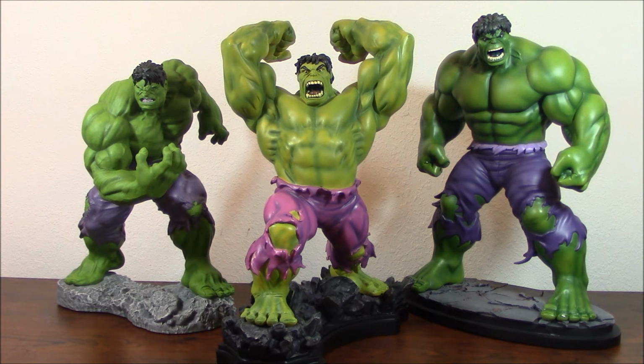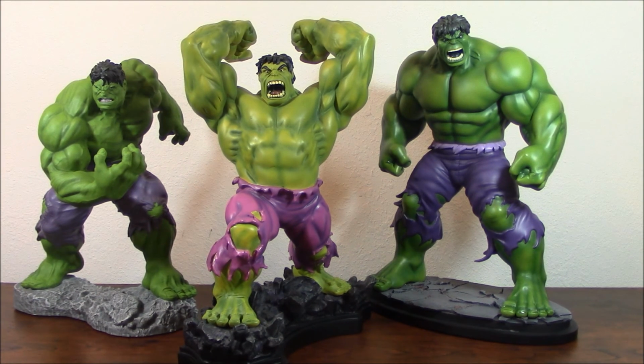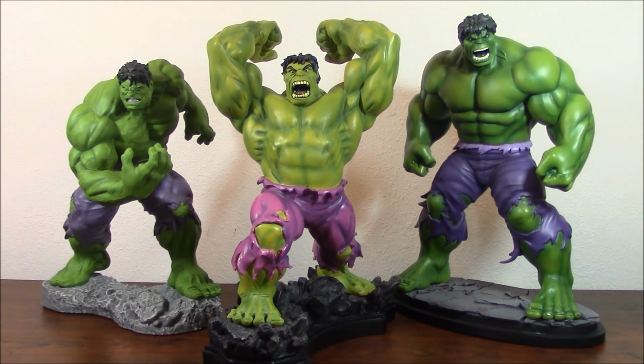I think he is a terrific hand sculptor, but he also is a good and great digital sculptor, and he's getting better and better at that. On the other hand, you have the Savage Hulk variant version, which, as you can see, was sculpted by Grandma Lobby. These are just fantastic pieces. They represent different eras to me.